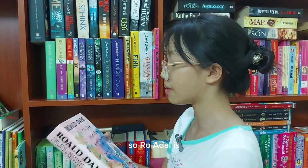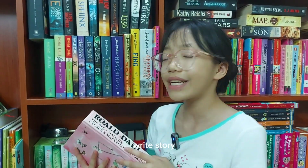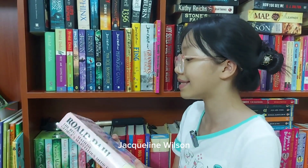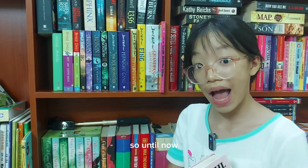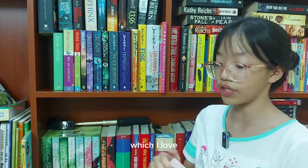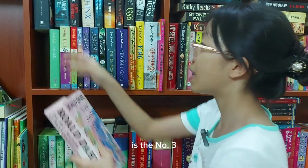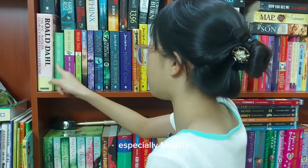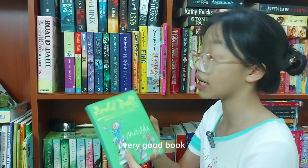So Roald Dahl writes stories for little kids. He is also similar to Jacqueline Wilson and David Walliams. So until now, I have 3 authors which I love, and Roald Dahl is number 3. I have been craving this book lately, especially Matilda. Matilda is a very good book.